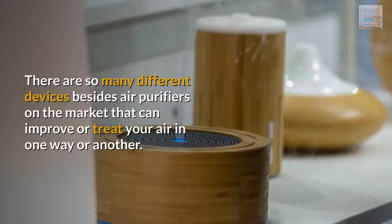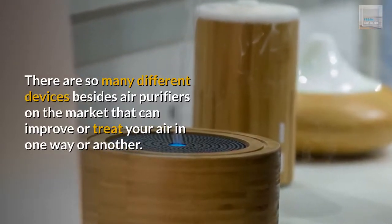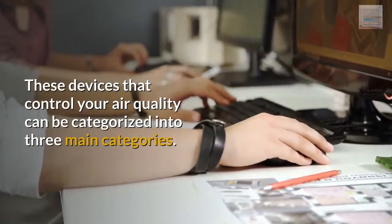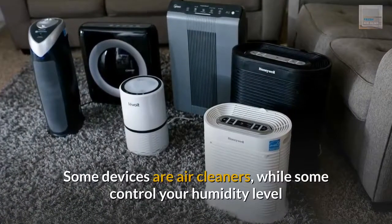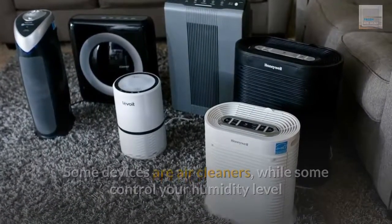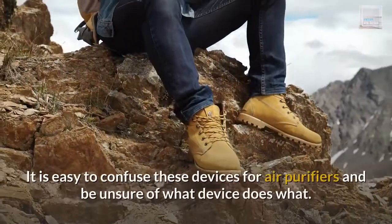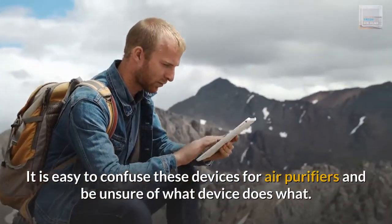There are so many different devices besides air purifiers on the market that can improve or treat your air in one way or another. These devices that control your air quality can be categorized into three main categories. Some devices are air cleaners, while some control your humidity level and others alter your temperature by heating or cooling your air. It is easy to confuse these devices for air purifiers and be unsure of what device does what.